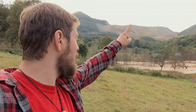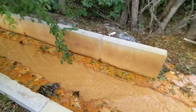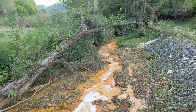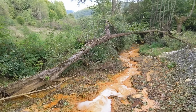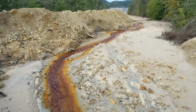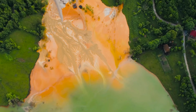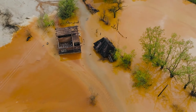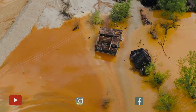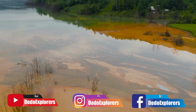And now we are on the other side of the quarry, and this is where all the sediments that are not used inside the quarry, all the unused mined ore, all flow down with the water, and in the end, into the river. And all this water is filled with iron, and when it reaches outside and comes in contact with oxygen, it oxidizes. That's why it has this reddish color. And it's also filled with other chemicals that people are using for the mining purpose. And the pH of this water is acidic.